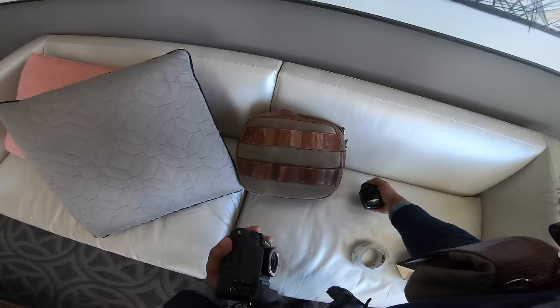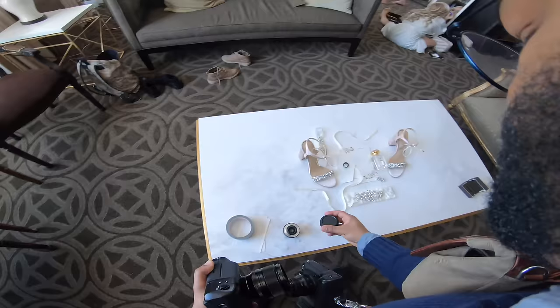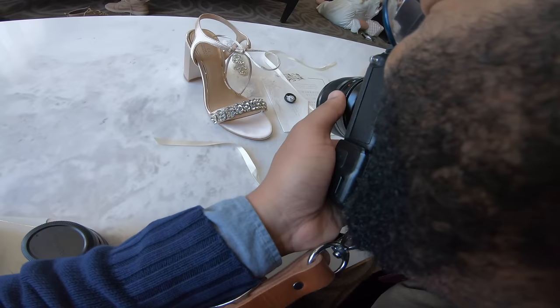When using the setup with the 56, I found you have to stop way down to about f5. Make sure you have enough light in the area, or just come up on your ISO a bit to help you make these shots.